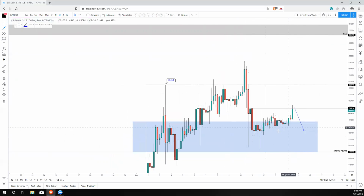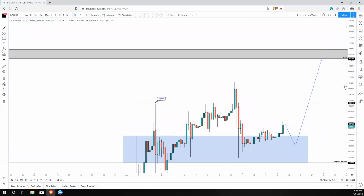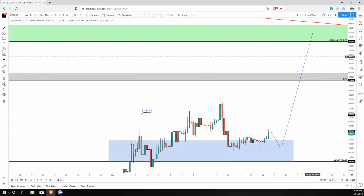Stop below here. I'd love to see a wick down to here for a long opportunity into this initial 5650 region, but ultimately into the $6,000 region, I think is something that we can easily see here. I'm not going to say in a straight line like that, but you guys get the gist of it.